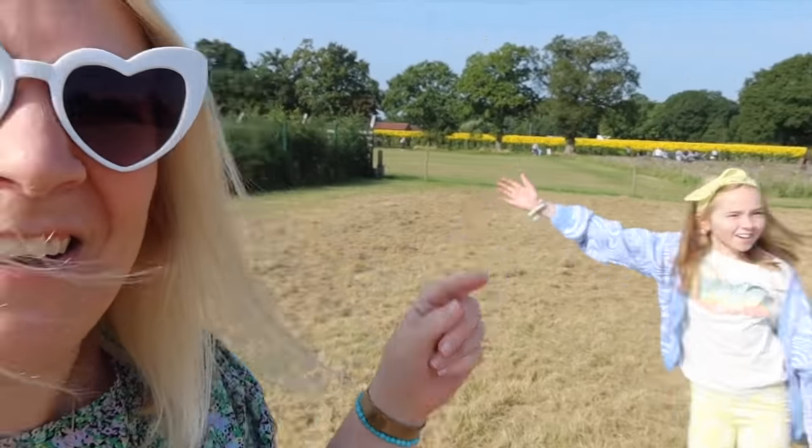Yeah. Teeth are cleaned? Yeah. Let's go to see some beautiful sunflowers. Can't wait. Oh, we're so excited. We've come to Beckett's farm. Yeah. Can you see all the yellow? It's so pretty, and they've got wildflowers as well. Oh, it's lovely, and it's free.